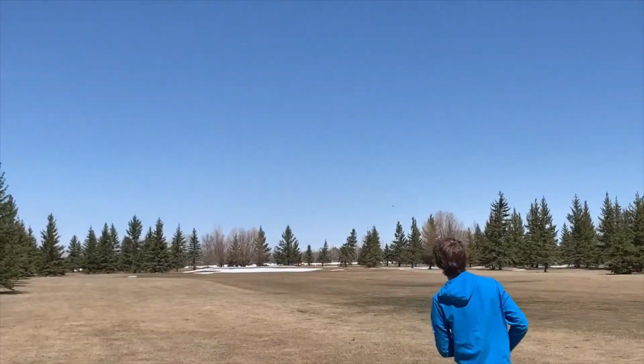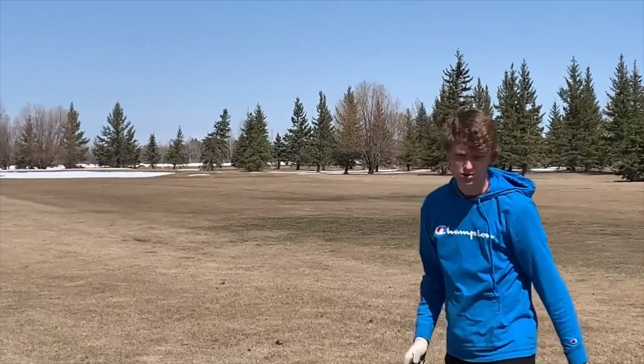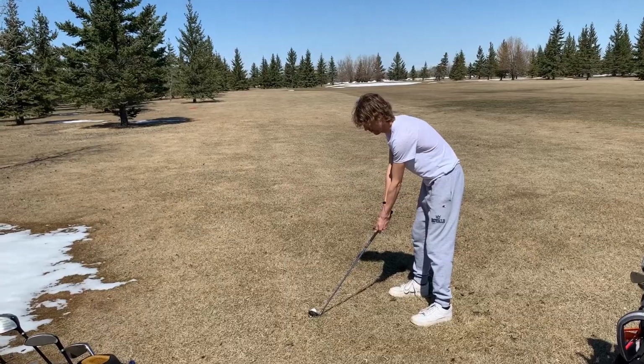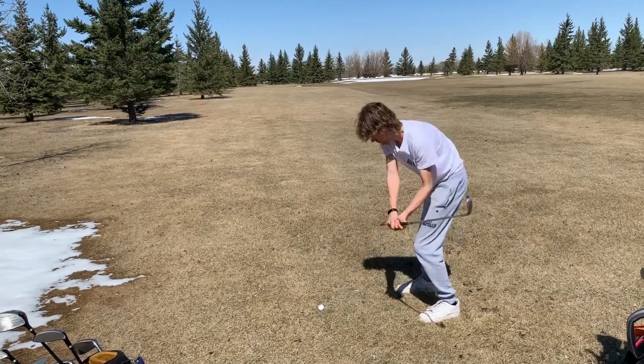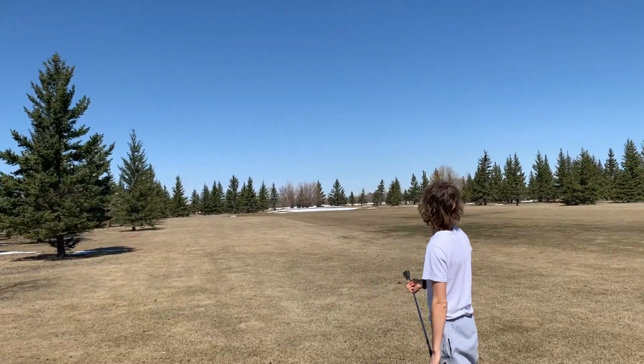That is short and right. Bunker. Yes. Not a good shot. I'm going for the green also. Need an 8-iron, gonna aim a little bit left. Oh, what a good shot. Nice, it might be a bit short though.